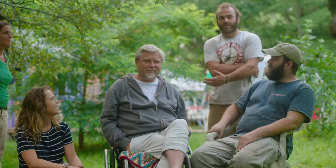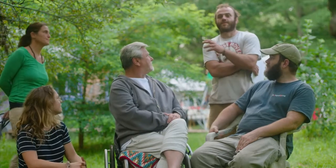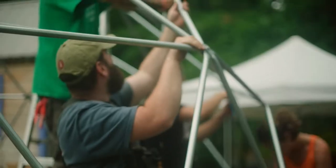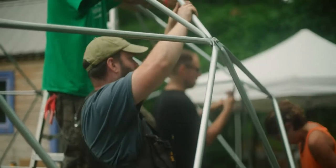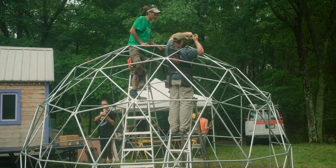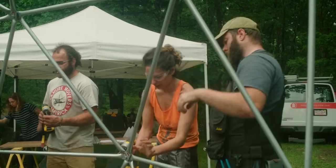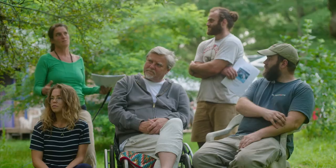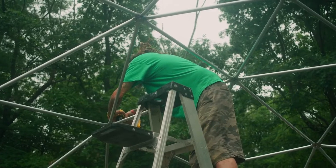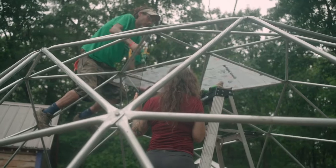The strength of the geodesic dome comes from the synthesis of two shapes that are really strong. The triangle, which all of the panels are made of, and then the arch, which is also a very strong, structurally sound distribution of weight. The more triangles that you have that are connected, the stronger the structure. The dome shape is pretty amazing. It's supposed to be extremely structurally sound. You can see people climbing all over it, no problem.